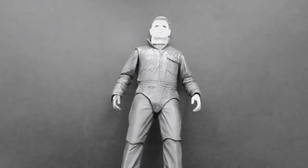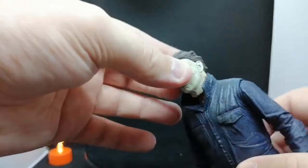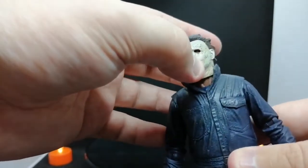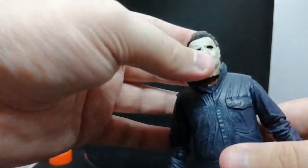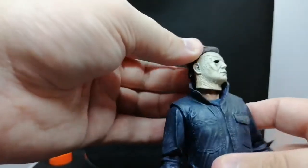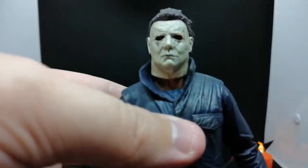And there he goes. So let's have a look at some details of the figure. Now obviously this film is set 40 years later from the original, so Michael is a little bit of an older man now. He's like 60. And this Shatner mask, his age, not too bad I'd say. But let's have a look close up first.